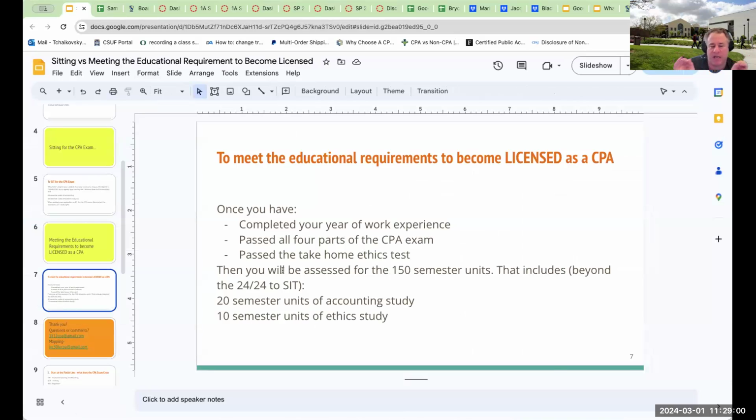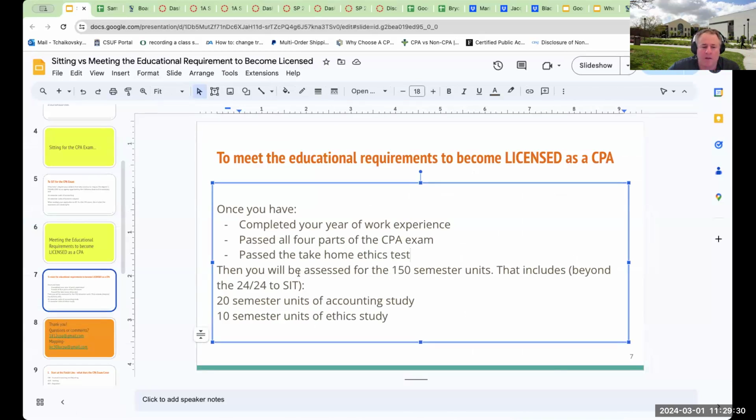To meet the educational requirements to become licensed, you first have the work experience done and pass all 4 parts of the CPA exam. By the way, the work experience has to be supervised by an actively licensed CPA, either indirectly or directly, and that's for general experience. For auditing experience, it's very different. That's a much bigger form. It usually takes about 2 years to get that knocked out. You also pass the take-home ethics test, which is open book. At that point, they're going to ask, do you meet all 150?